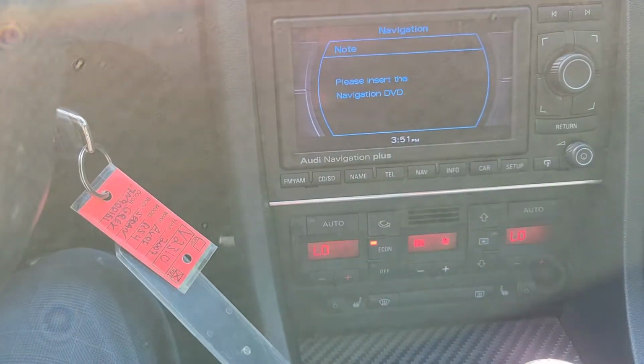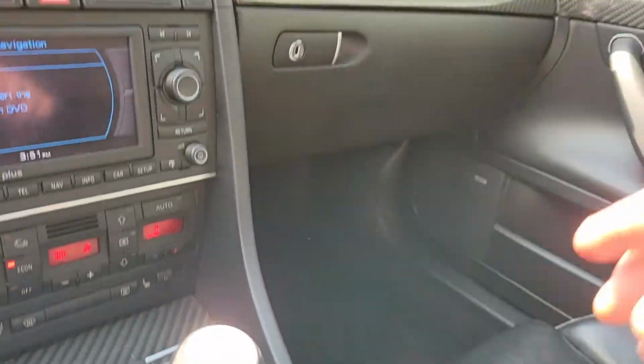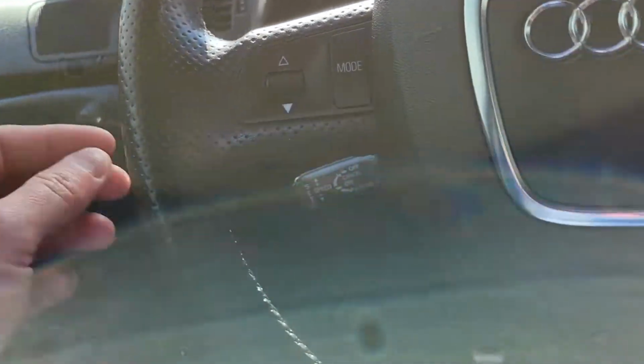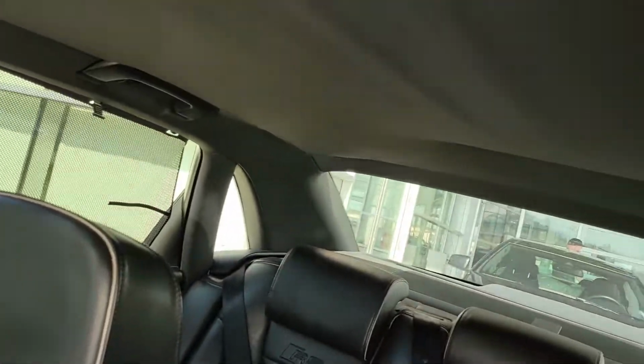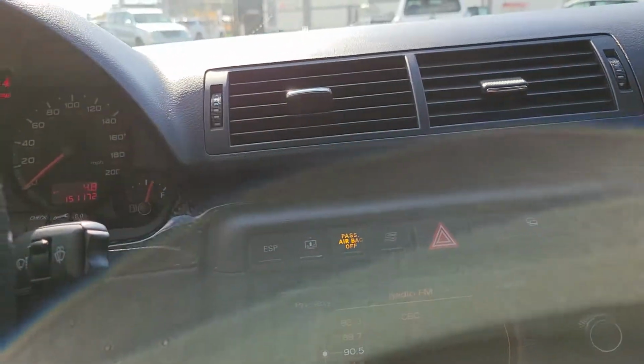Here's all your interface here. All your power locks, power windows over there. Cruise control down here. Heated seats. Nice sunroof up here. Nice little carbon fiber inlay here. Hey, so that's the kind of walk around there on the RS5 or RS4, sorry.